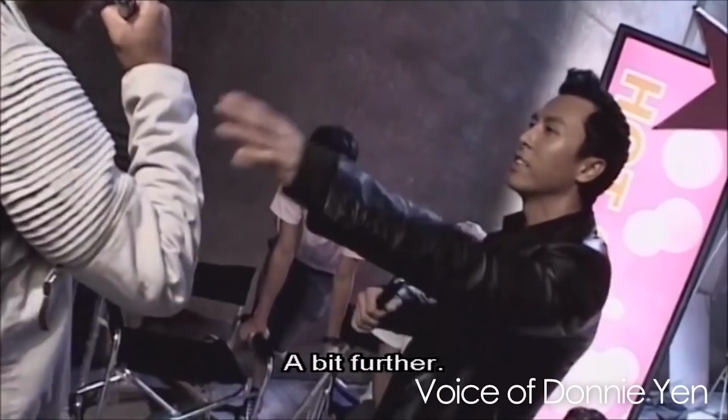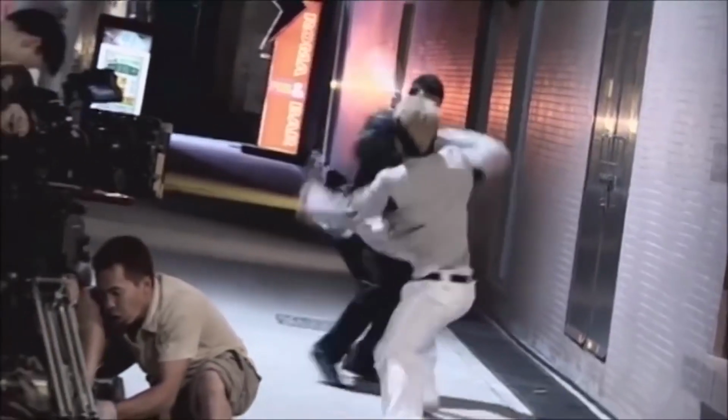It's like musicians, right? You jam, all these movements, they're really not choreographed.